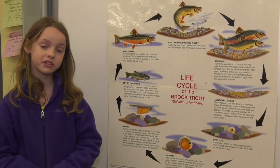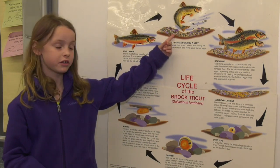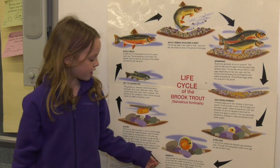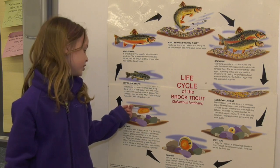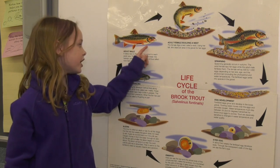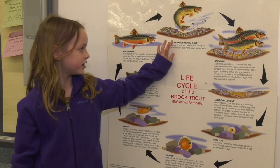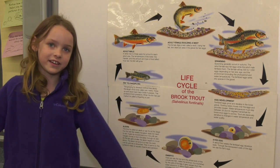Hi, my name is Sage, and I'm going to tell you about the life cycle of a brook trout. First, the female builds a nest called a redd. Then she spawns the eggs. Then the eggs start to develop. Then they're eyed eggs. Then the embryo. Then soon it will hatch and become an alevin or a sac fry. Then it's a fingerling. Then it's an adult female, or an adult male, and when it's an adult male, it has a little hook. And then the female builds her nest again, and she spawns her eggs, and then they go through the cycle again.